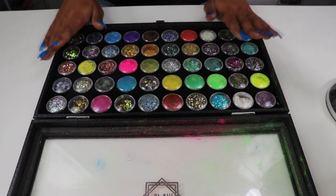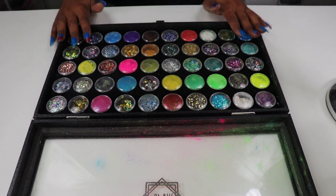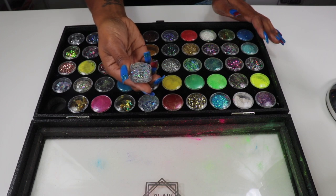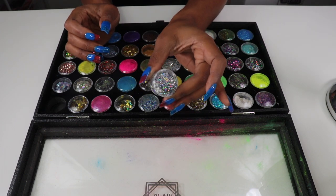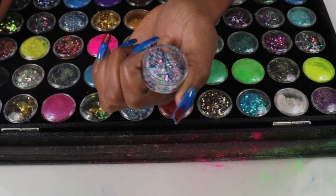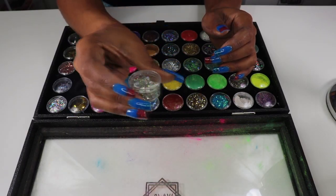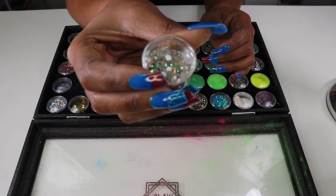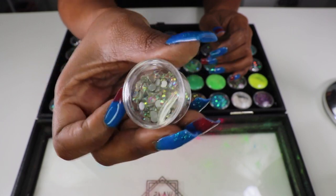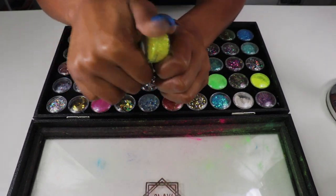So this here is 50 different pigments, glitters, gems, foil paper. Like, you guys, this is the luxe box and I almost died. So starting over here, we have Gleam. I don't want to open it, but you guys can see what Gleam looks like. Unicorn. Look at that. Goddess. Coral Reef. Silver. Gold. And this is rhinestones that you can use. I don't know if these are Swarovskis or what, but you can use this on your face, on your nails, anything, you guys. This one is Stargaze, and this one is like a jelly glitter.